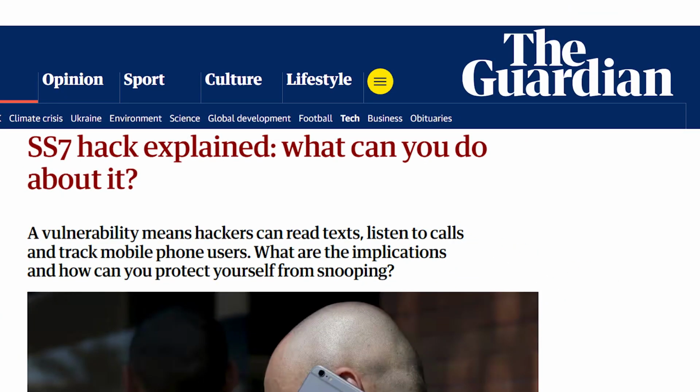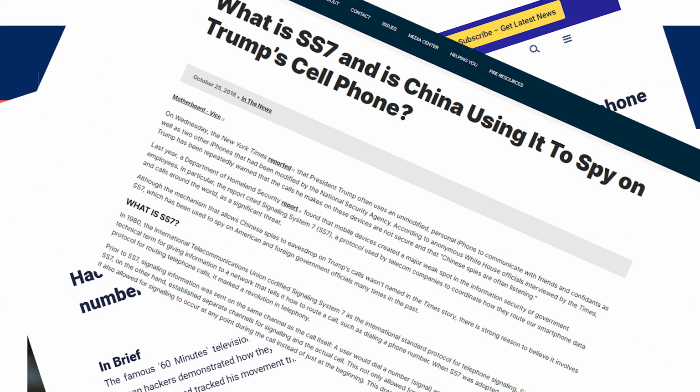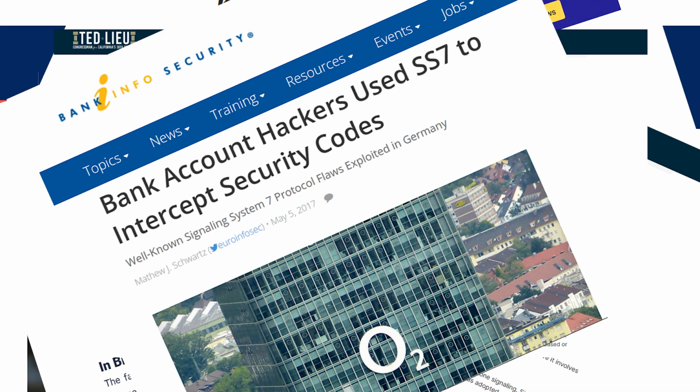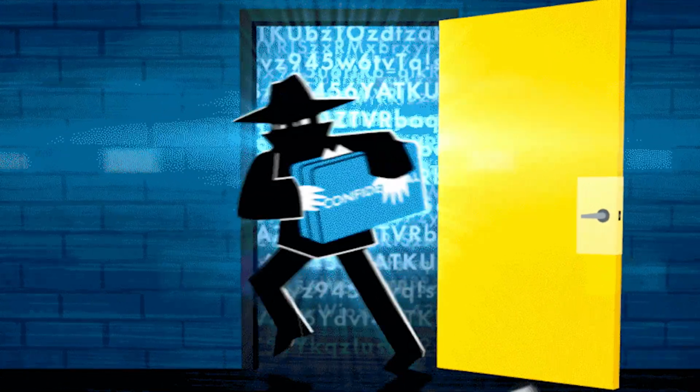In another instance, hackers used SS7 to intercept calls and texts between high-ranked government officials. It was a major breach of national security, and it all came down to a vulnerability in SS7. The implications of these breaches are huge. If hackers can use SS7 to track your location, they can use it to blackmail you, steal your identity, or even put your life at risk. It's a scary thought, but it's one we need to take seriously.